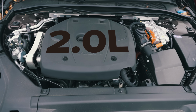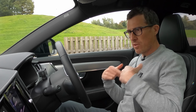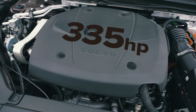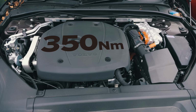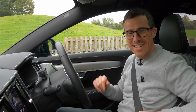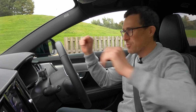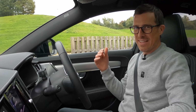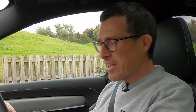This Volvo has a 2-litre turbocharged petrol engine combined with an electric motor to give you a total system output of 335 horsepower and 350 Newton meters of torque. It's got all-wheel drive and an 8-speed automatic gearbox. It's supposed to do 0-60 in 5.6 seconds. Let's launch it. Oh, it seems to want to pull through its brakes. Let's try again.